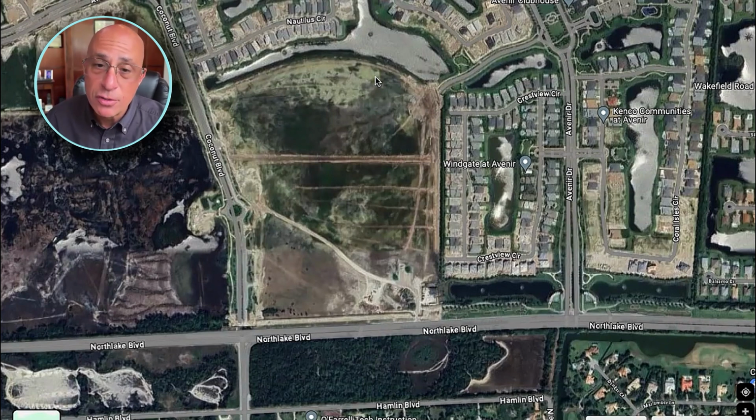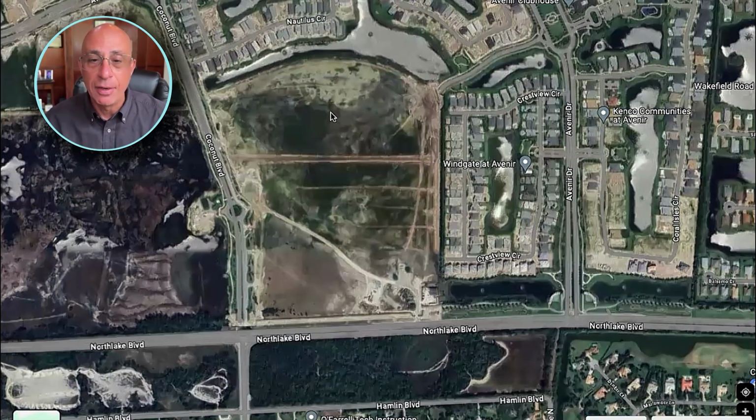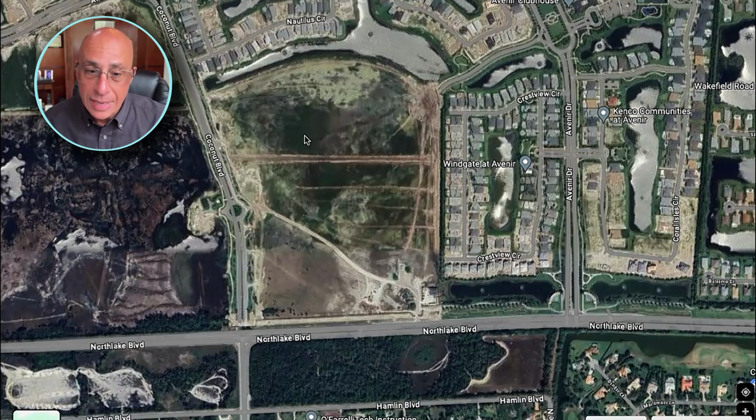This is one of the reasons there's lots of value here. I've had people who have not bought in here because they couldn't see the value. They couldn't visualize what's going to be here. This is going to be like an Alton town center. This is going to be a big deal to Avenir. Those columns are being duplicated here. This is going to open it up.